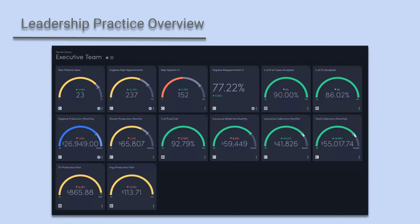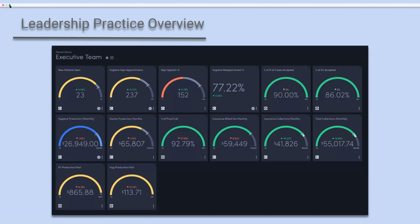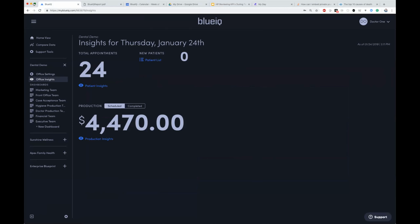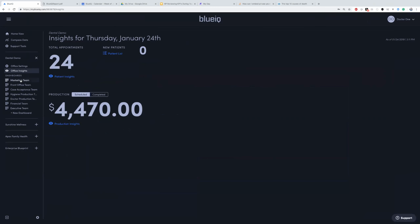So I'm going to jump over now to the dashboards. And as we run through team meeting, this is what we're seeing. Again, we break it down to the marketing engine, the scheduling engine, the case acceptance engine, the production engine, and the financial engine. And of course, HP helps you with your executive overhead.